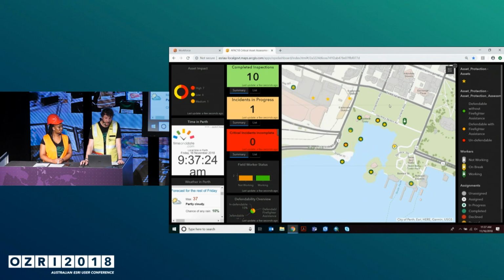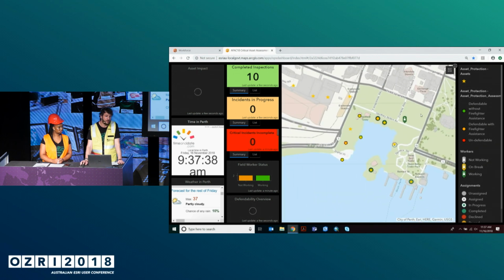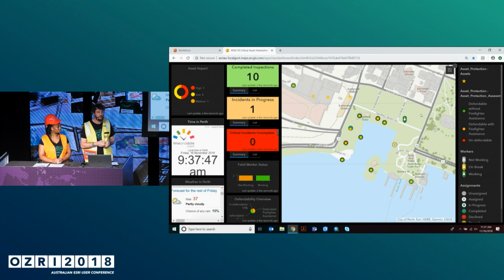As Brian demonstrated, the map and the infographics on the side are linked. So as I move the map around, those infographics are dynamically changing. In this particular case, I've now got 0 completed inspections. If I move the map back to Elizabeth Quay, those statistics change as I move the map around because they're locked to the extent. The green box up the top denotes how many inspections or structural triage activities are being completed to date.